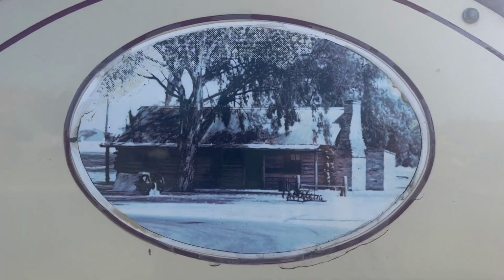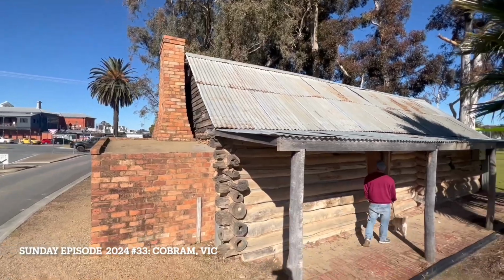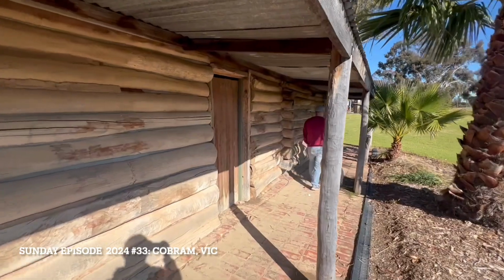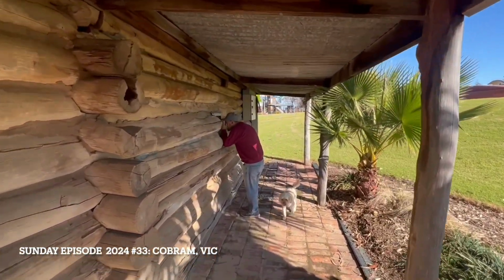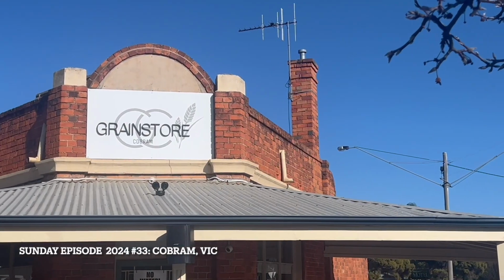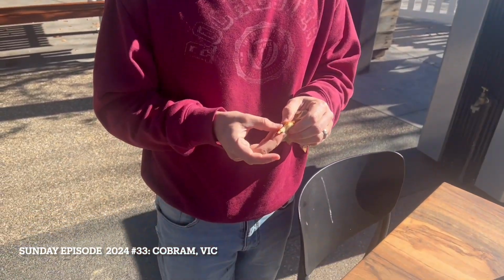In this episode, we are in Cobram, and we're staying at a caravan park because it is the middle of winter and it's freezing. We got in pretty late that night, so the next day we got up to start exploring the town and looking around and seeing what there was to do. We first stumbled across this log cabin that had a history and had been moved right into the middle of town. We stopped off at a cafe on our walk and grabbed ourselves some breakfast.